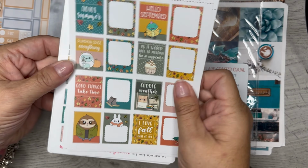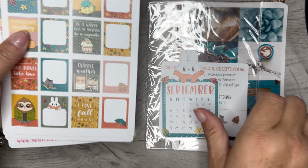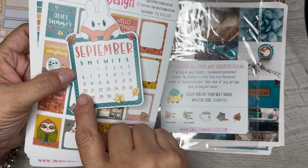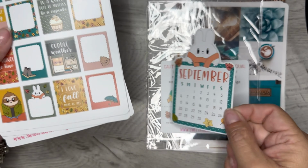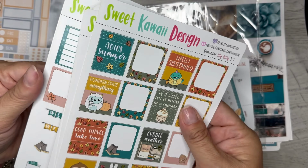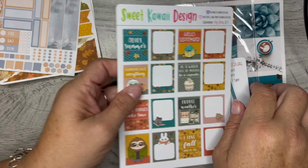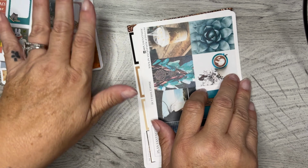This one is a Sweet Kawaii. This is an older monthly kit. And I know it's older because the September, I know Chris's birthday is a Sunday this year. So it was on a Tuesday, whatever year this was. So it seems like it's been a little minute, but it's really cute. I like the colors. I just try not to use too many of the vinyls because I'm not partial to the vinyl, but I do love her designs and her stickers.